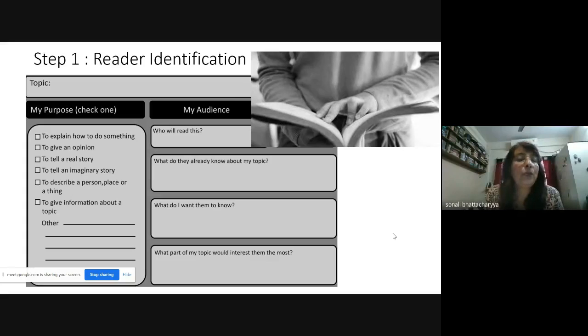Once you are clear about who the audience is, then you move on to the other questions which help you to dig deeper into what the audience will expect of your text. So who is going to be reading this? What do they already know about my topic? You could also use the KWL chart, those of you who are familiar with it. The KWL chart is a useful way to figure out what is already known, what is still desired to be known, what has been already known. Okay, so look up the KWL chart.